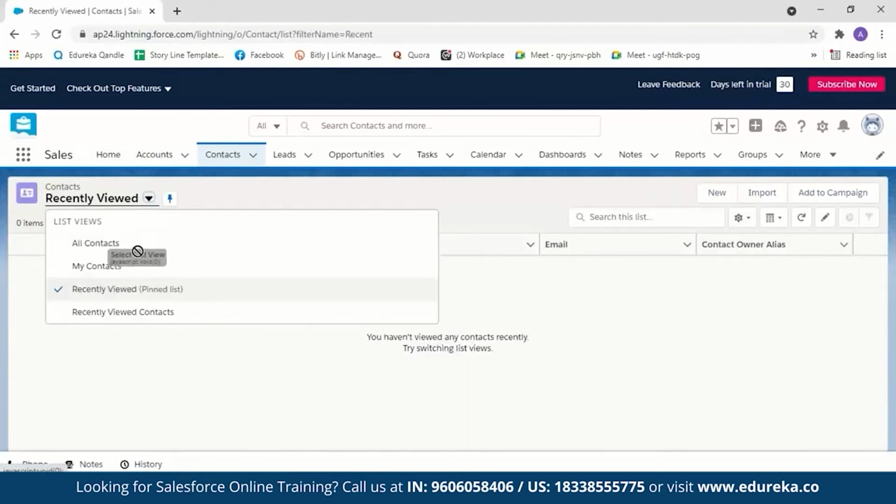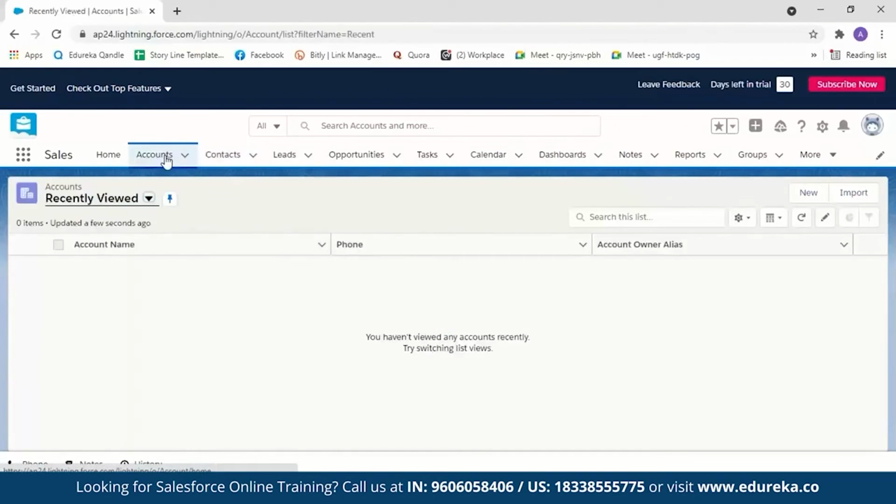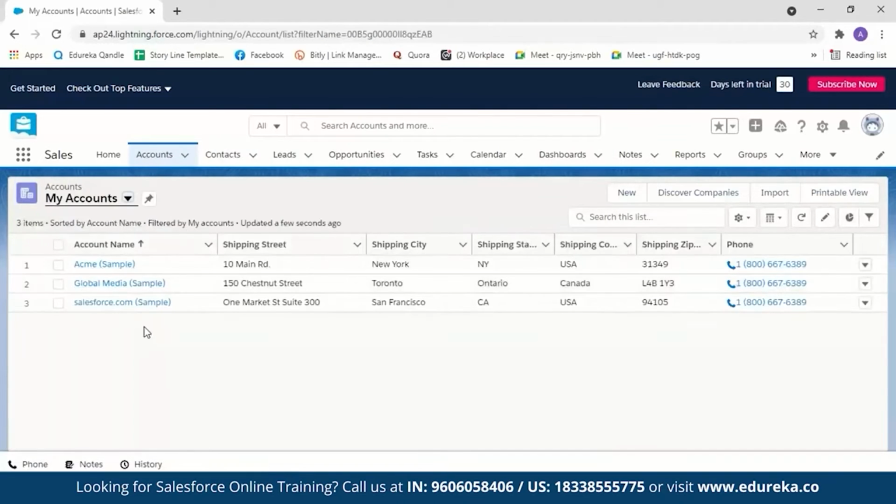We'll just go to all contacts over here. Here you can see we have some sample data. You can see the name of the customer. Then we have the account name, which means which company he is working for, what his job title is, his phone number, email, and owner name. Next, accounts will have a list of companies that your customers are working for. We go to My Accounts. Now these 3 companies' employees are your contacts.